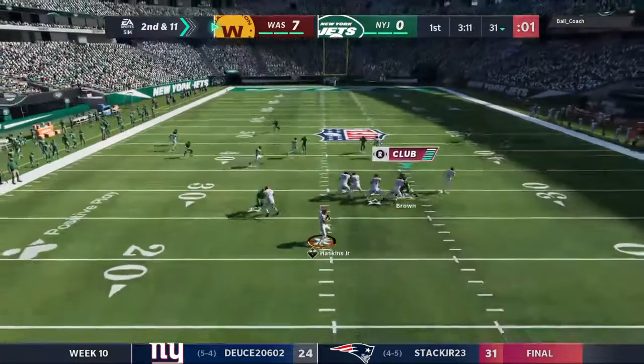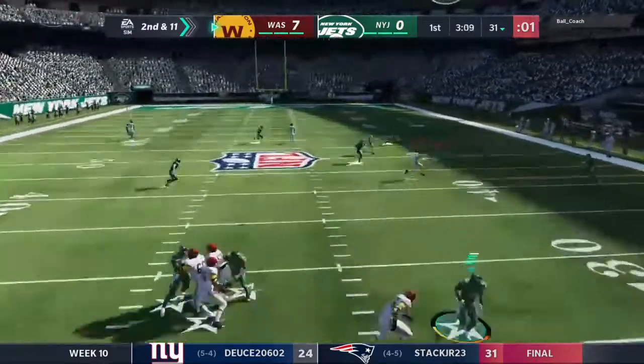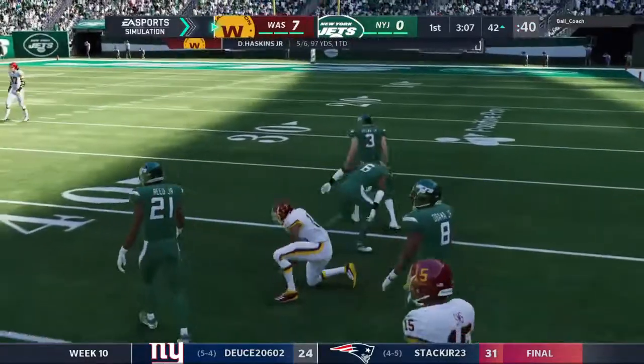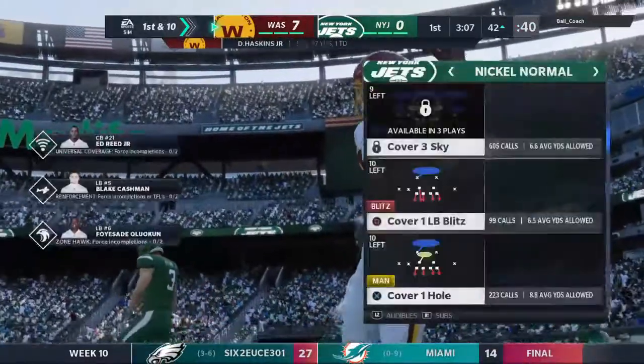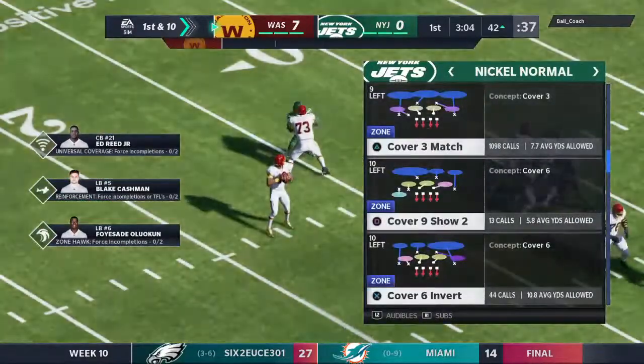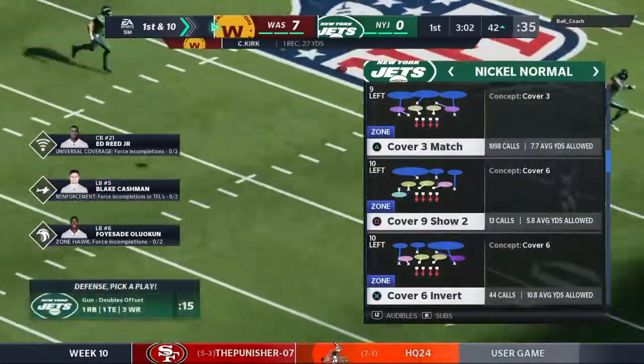Snap comes at 1. Now Haskins. Open man is Kirk, complete. And he'll have it past midfield almost to the 40 before being taken down. 27 yards there, a first down. First down, Washington.